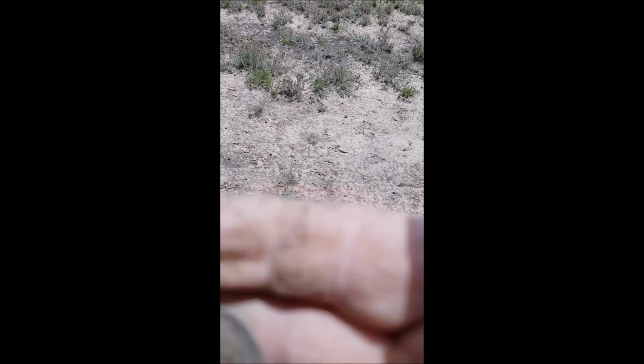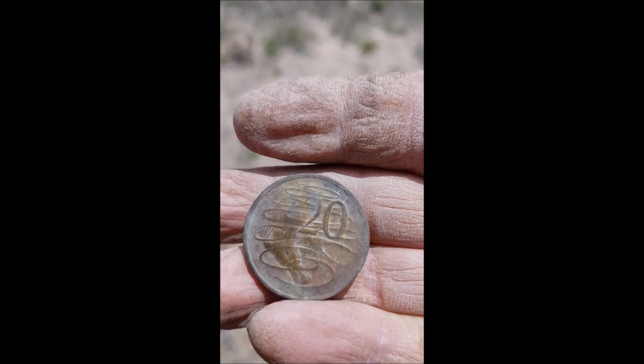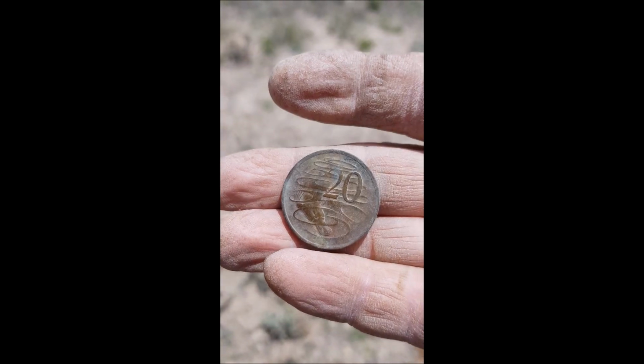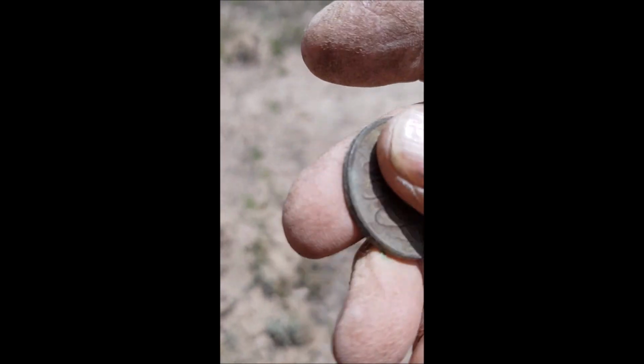Okay, well, here we go. We have another coin. It's only a 2-bob bit, 20 cents. Anyway, that's Leader's money. Can't spend it.